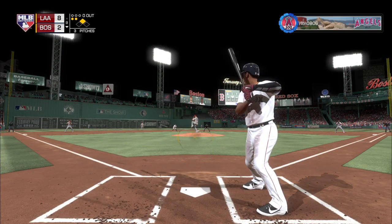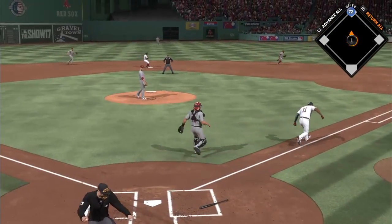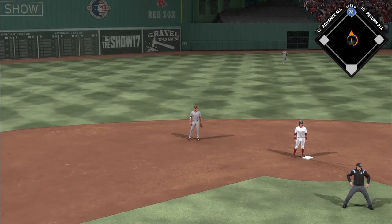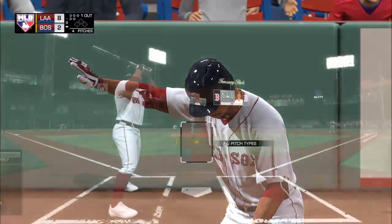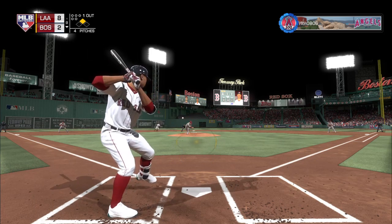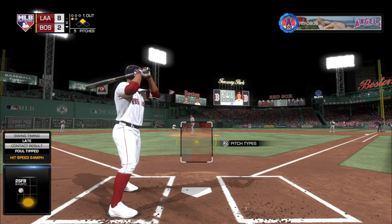A runner at second, nobody out. Swing and a miss got him reaching. Realmuto puts the tag on him, one gone. Here's Mookie Betts. No hits in 3 tries so far. He struck out once. And this is going to be a foul ball.